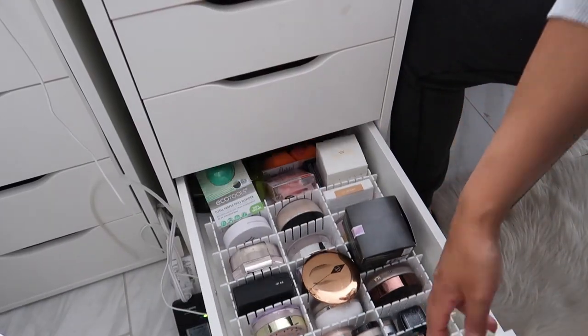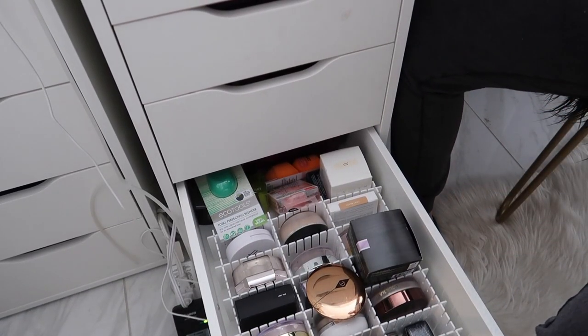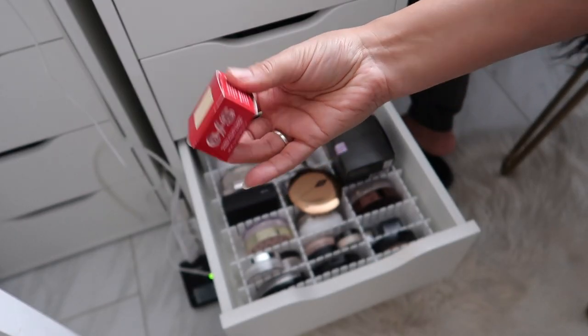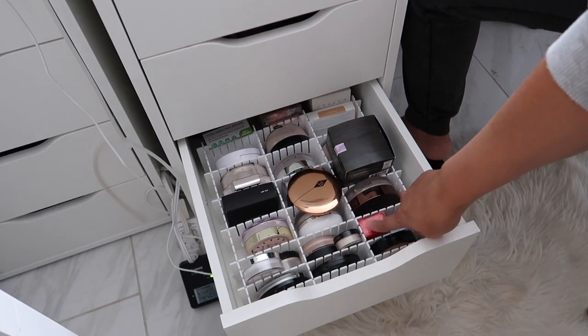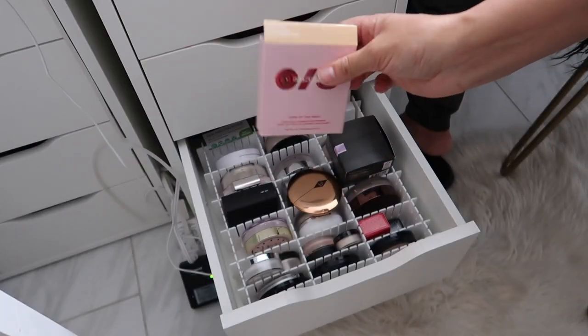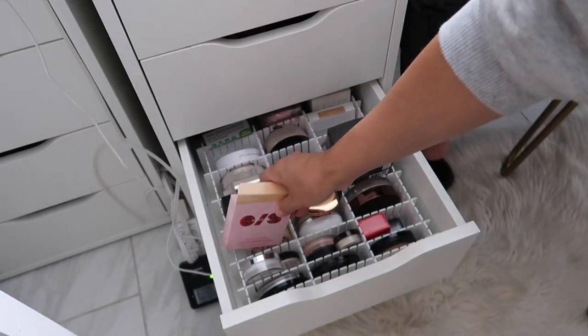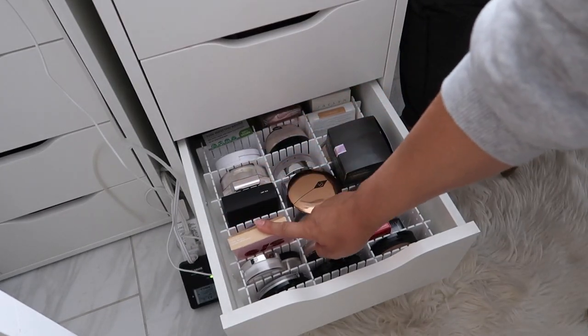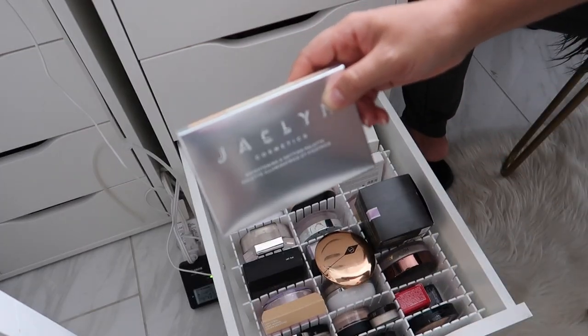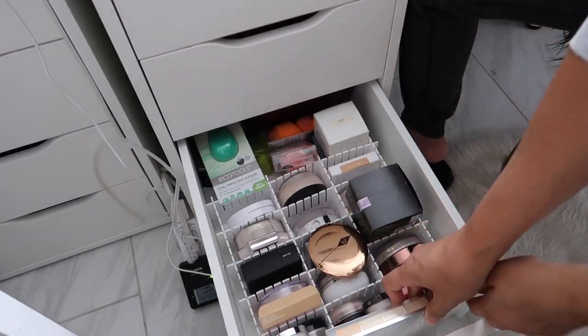I have a couple like setting powders. So I got this mini one from One Size Beauty as a perk. So I'm just gonna put this in like a smaller section. And then this is a powder foundation, but I like to keep it in with the setting powders because I'm probably gonna use it as a setting powder. Just put that there. And then my Jaclyn Cosmetics brightening palette, I'm just gonna put this up front.